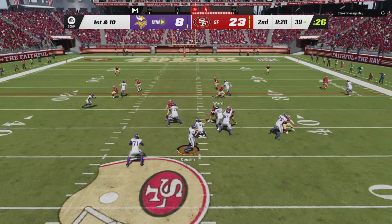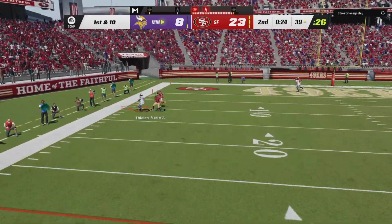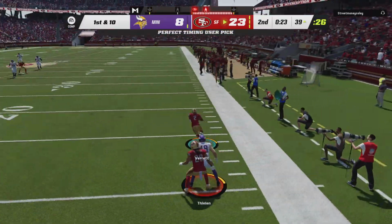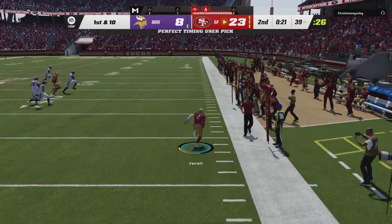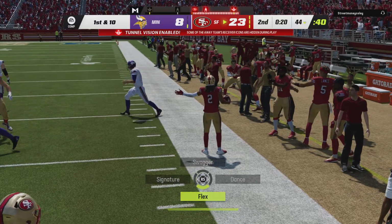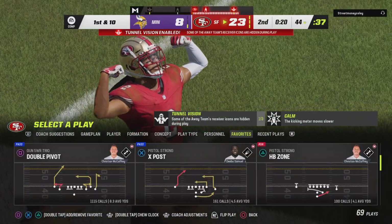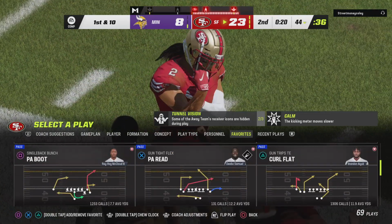Play action now, Cousins. Looking for Thielen, but it's intercepted. Picked off by Jason Verrett. And the 49ers will take over possession here up at the 44. That's now 2 interceptions thrown in the second quarter.